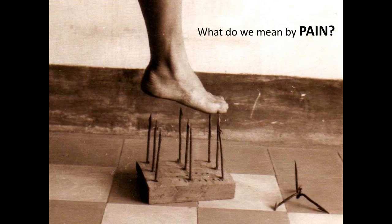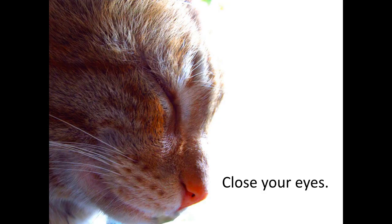Now, let's be very clear about what I mean by pain. We're not causing our users pain, in fact, quite the opposite. What I'd like to demonstrate for you is what kind of pain I'm referring to exactly. What I'd like you to do for a moment is to close your eyes. Yeah, right there at your screen. Go ahead and close your eyes and indulge me in a little mind experiment here.